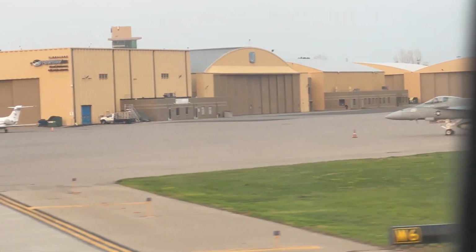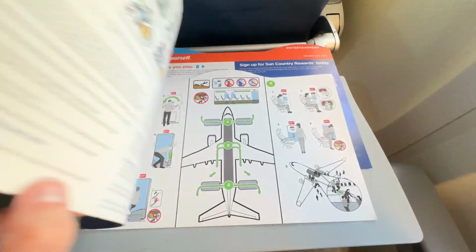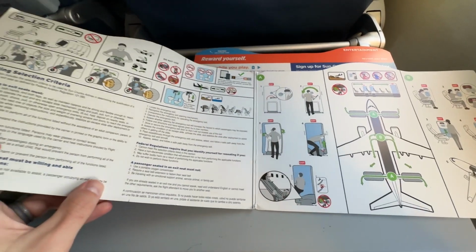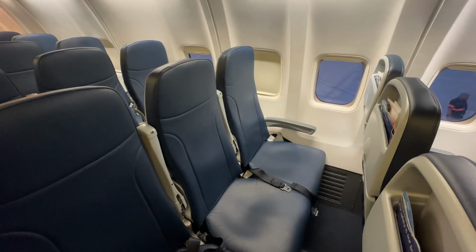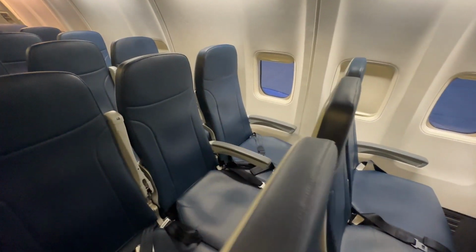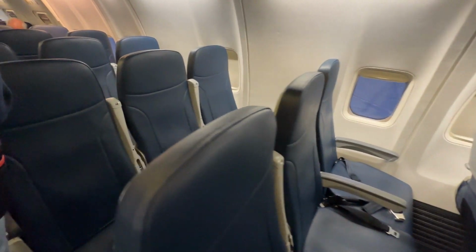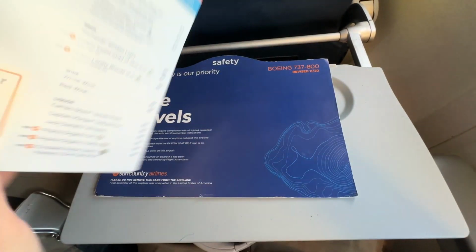Sun Country was the only airline in this comparison that arrived and departed on time. Sun Country's onboard product earns a total of 4 out of 5 points. Sun Country offers 3 cabin products: Best, which has the most legroom, Better, and Standard. The Standard seats had a full-size tray table and came with one complimentary drink. Sun Country does offer streaming in-flight entertainment and Wi-Fi for purchase, but the system was down.